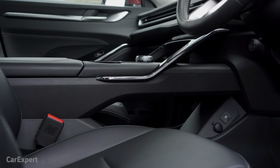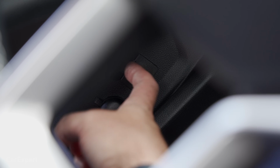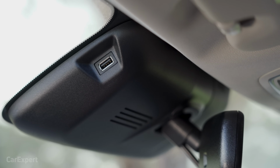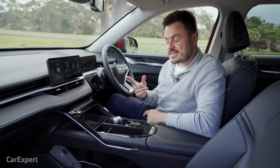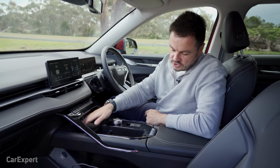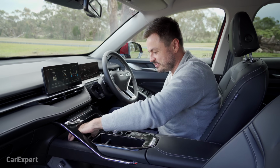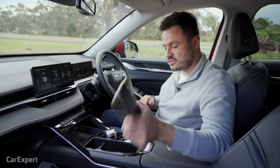Moving on to practicality, and we'll start with your phone connectivity. So you've got one USB port down there, another one on this side, 12 volts on this side as well. There's also one more USB port up the top here, and that is for your dash cam. This car misses out on wireless phone charging. It comes standard on the top spec, so you do have a place there for your phone, but it won't actually charge or do anything like that. You can also pop your phone down here as well. There's plenty of storage options.